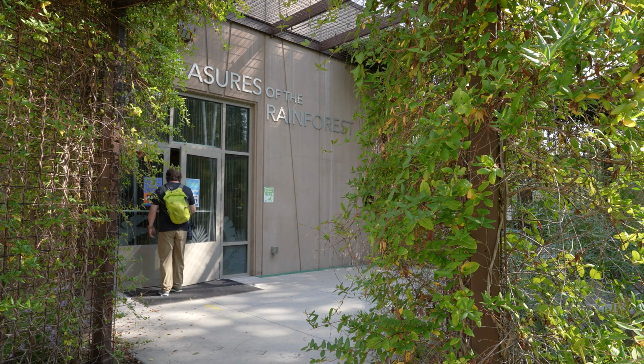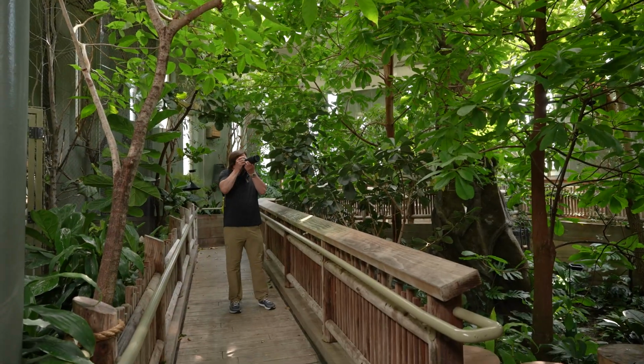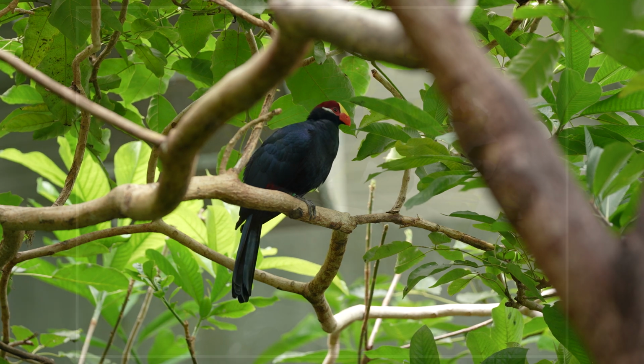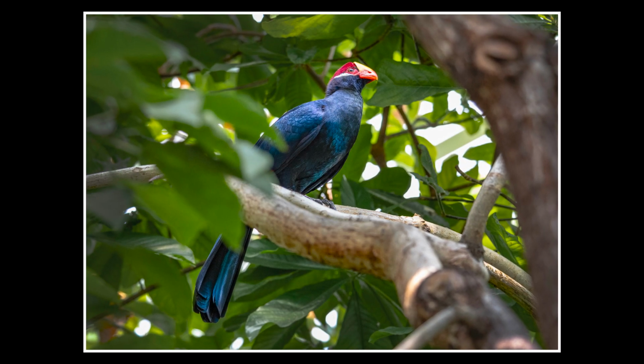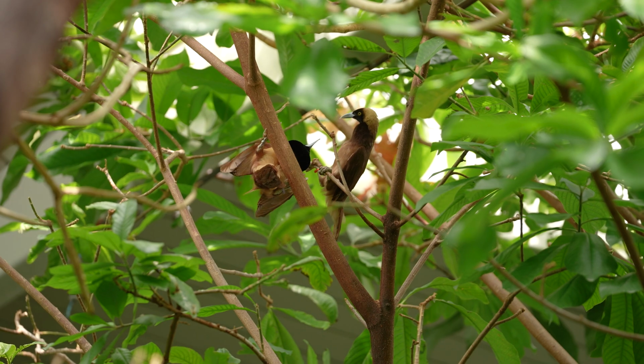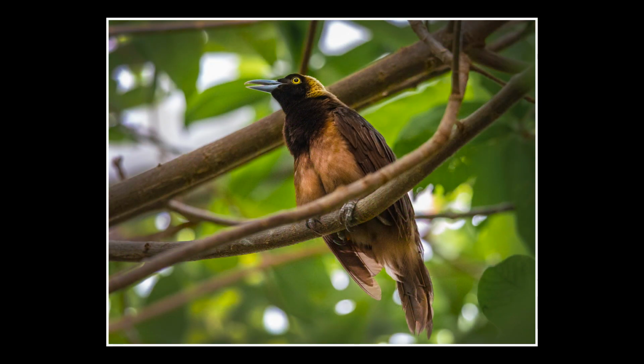With up to 6 stops of image stabilization, I was able to shoot a shutter speed of 250th of a second with the aperture wide open and the ISO set on auto. Image after image was sharp, full of vivid colors and fine detail.